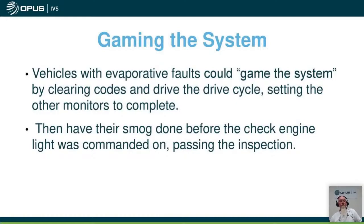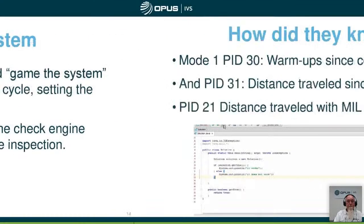Vehicles with fuel evaporative faults could game the system by clearing codes and driving the drive cycle, getting all the other monitors to complete, then have their smog test done before the engine light was commanded on, and it having made a judgment that there was a defect in the system.